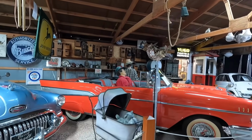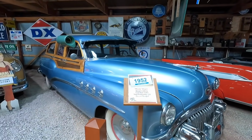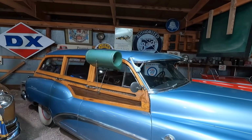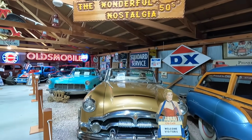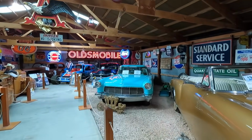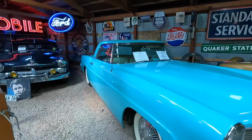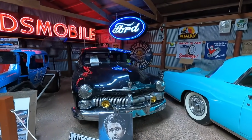Oh, man. Look, a baby carriage with the old car. Look at the signage. Oh, man. 1952. That thing on the window is actually an air conditioner. I know what that is. Got the wood trim on a car. Oh, my goodness. If you're a car buff, come to Murdo. Look at that thing. South Dakota. James Dean.